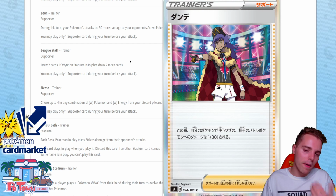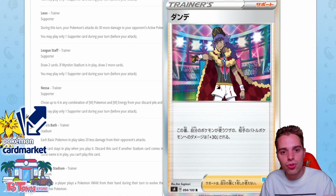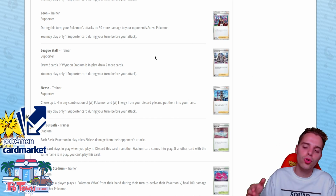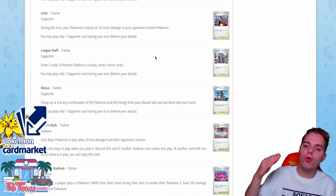Leon. Remember Professor Kukui from Sun and Moon? Well, this is even better. Slap 30 damage to the opponent's active this turn. You cannot draw 2 cards like with Kukui, but 30 extra damage will allow crazy one-hit KO machines like Eternatus VMAX to slap for 300 now.